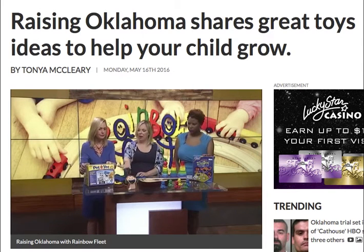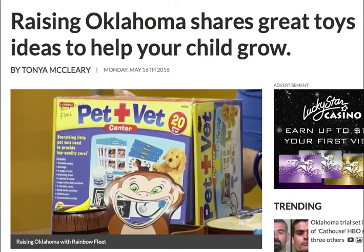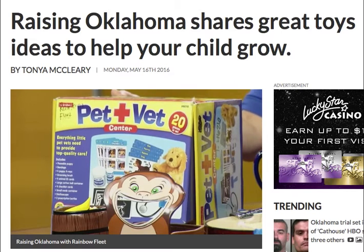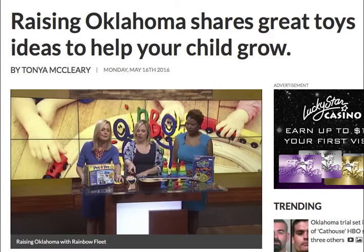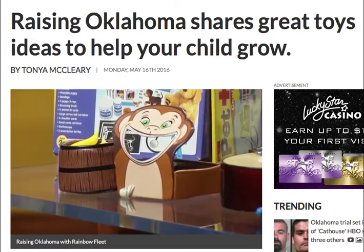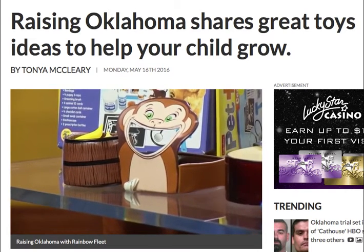This is our pet vet, and it's really cool. It comes with a stuffed animal and some x-rays, a stethoscope, some really cool things so kids learn what happens when you take your dog or your cat to the vet. We have lots of other things here too. This is aimed at fine motor skill development. It comes with a set of tweezers, and you feed the monkey the bananas through the mouth using tweezers, so it works on fine motor skill development.